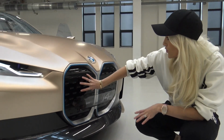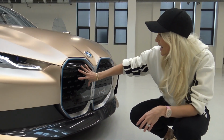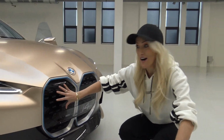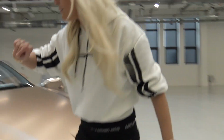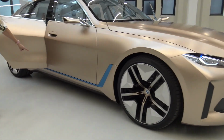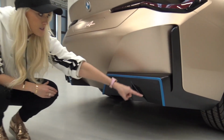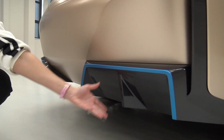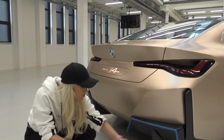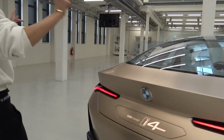So this is no longer an air intake as it would be on a petrol car. This is now an intelligence panel. So there are lots of sensors here behind this grille instead. Now, you see blue here along the side of the car, and that is to indicate where the batteries are. There's blue here as well, and that's usually where the exhaust pipes would be, but no exhaust pipes. Instead, you've got this rear diffuser. So it points to a few of the electric features of the car.